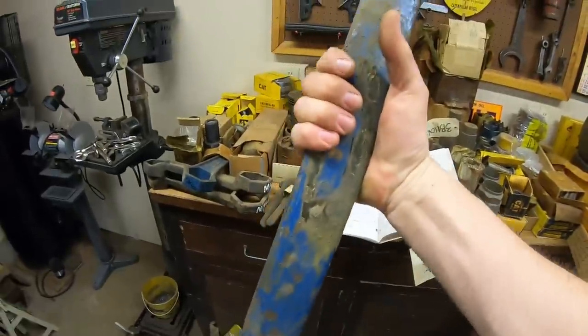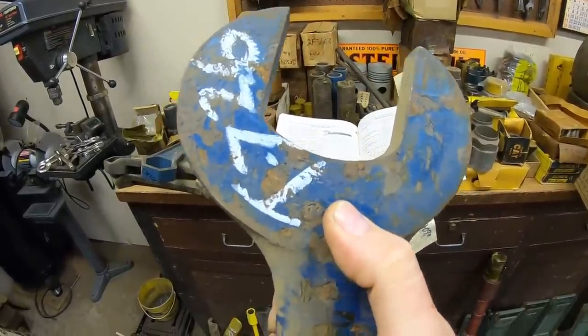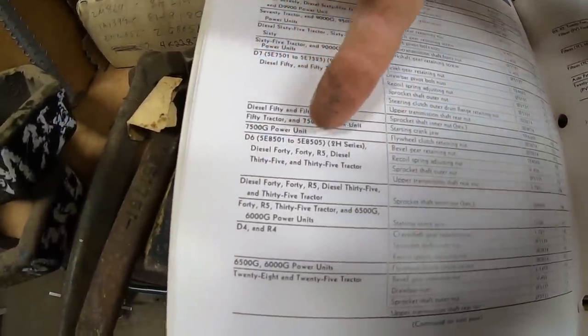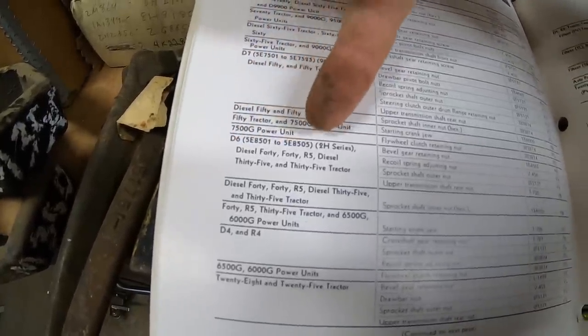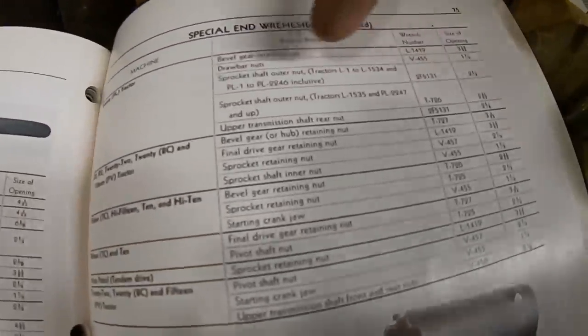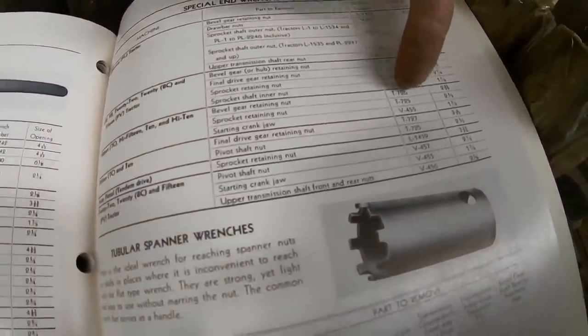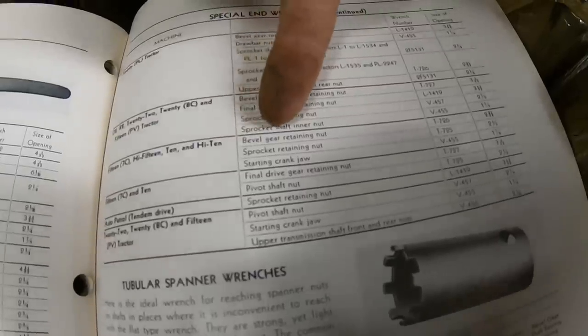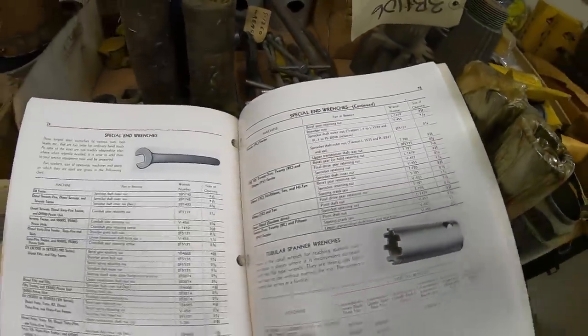Now this hefty T726, you can see part of the stamping under that heavy blue paint. This is a handy wrench to have as well. It's listed under special end wrenches here, and we go down to T726. It's a 2 21/32 opening. It's used on D6, 5E, and 2H series, Diesel 40, 40, R5, Diesel 35, and 35 tractor for the upper transmission shaft rear nut. It's also found over here for the PL series Cat 20 sprocket shaft outer nut, as well as the 7C series 15, High 15, Cat 10, and High 10 for the bevel gear retaining nut. So, handy wrench to have.